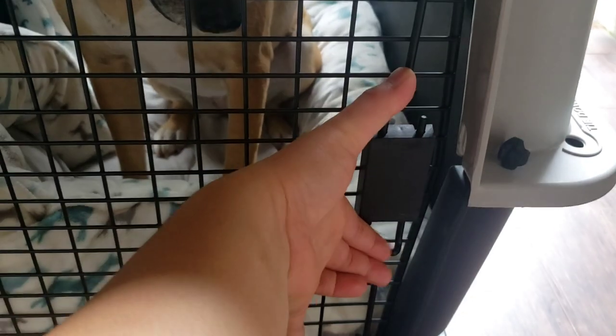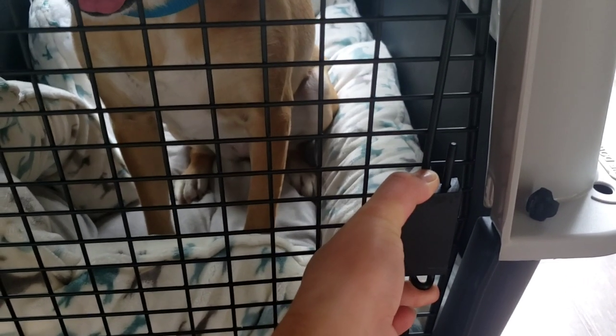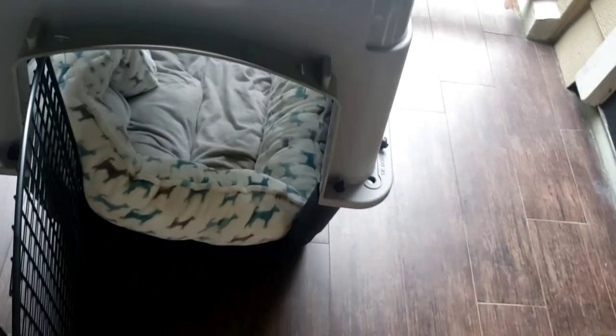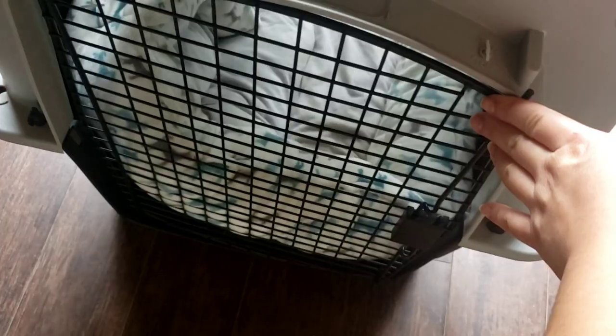Okay, so to unlock the door, you just have to push the bottom and the top lock, let them meet at the middle, and then you just have to pull it out, and then she can come out. Okay, I know, baby, I know. There you go. So that's how you open and close the door.